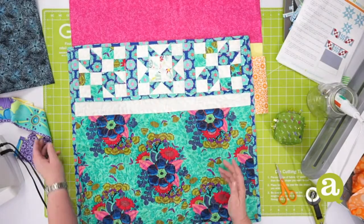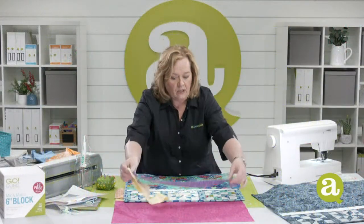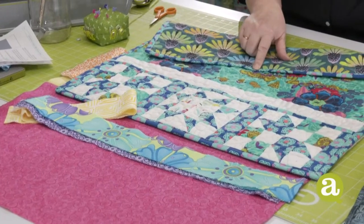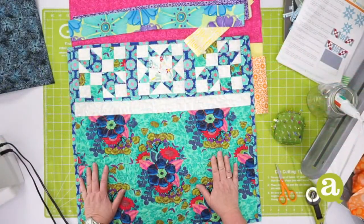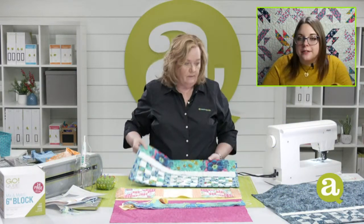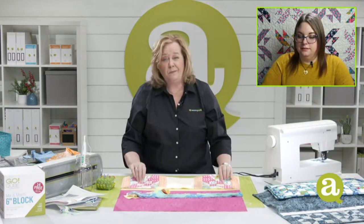Now, again, I would tell you, look at these fun little jelly roll parts that I had that I'm going to use to bind it with. So you can make it totally scrappy. This quilter just used the same. But what a fun, great little project. Yes, and to keep you organized this time of year, too. I feel like so many people are cleaning out their sewing room, getting organized, so this is perfect to keep all your tools together. Yes, this is really a fun way, again, to use up your scraps.